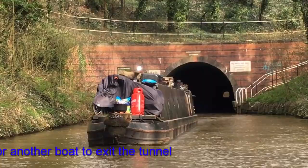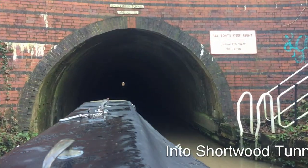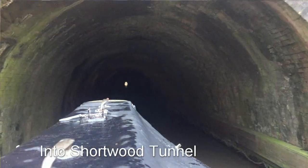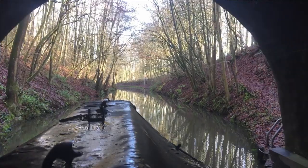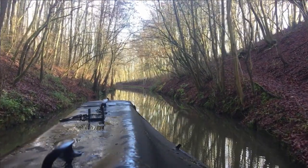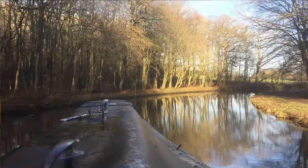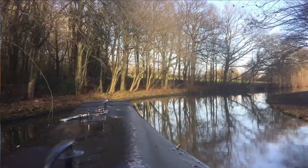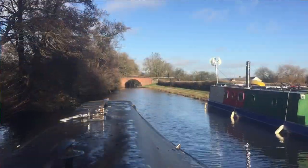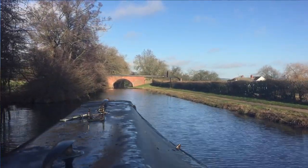We went through there and then on through another tunnel, the Shortwood Tunnel, similar in length to the Tardebigge. And then from there, it was on down through a nice picturesque area of agricultural and woodland before we approached another marina.